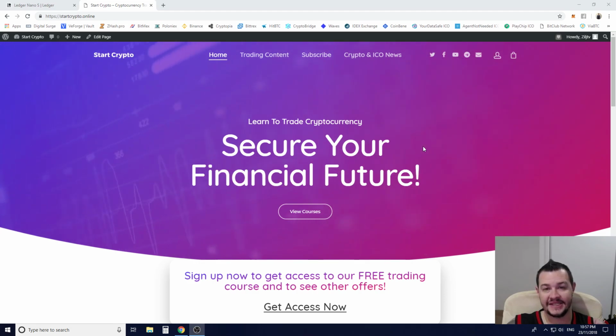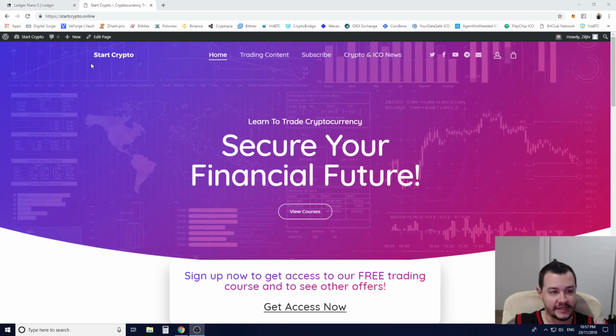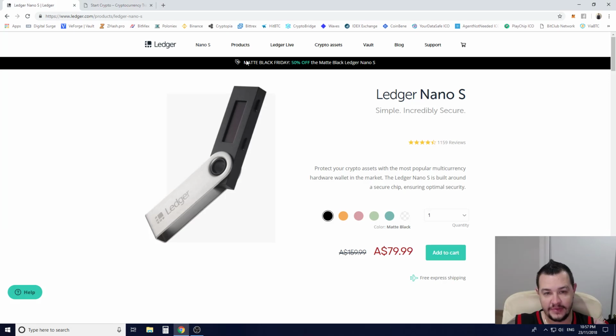We're going to talk about the Ledger Nano S. Now, the reason we're talking about this today specifically is Black Friday. They are having a special on and you get 50% off. Okay, so 50% off a Ledger Nano S is very good. I recommend everyone have, potentially, at least one of these.